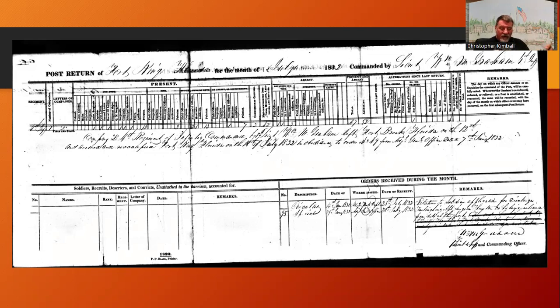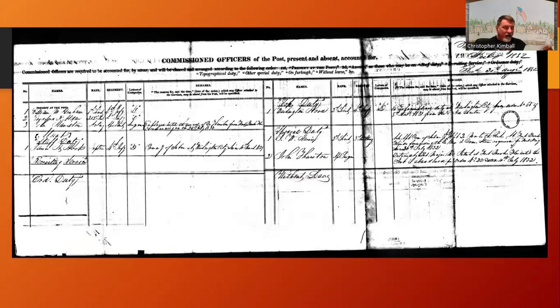Officers of the post, see if I have that, are commanding the post First Lieutenant William Graham, who's promoted to captain at about the same time, Brevet Second Lieutenant Bradford Alden, and Acting Sergeant John Hamilton. John Hamilton's actually not an Army surgeon, he's a contracting surgeon, so he'll eventually be dropped.